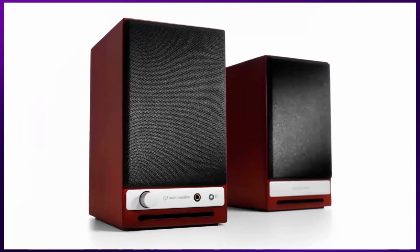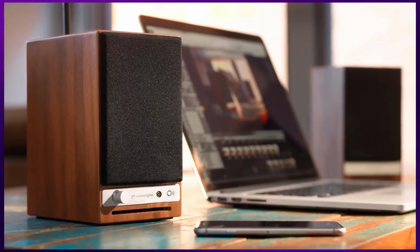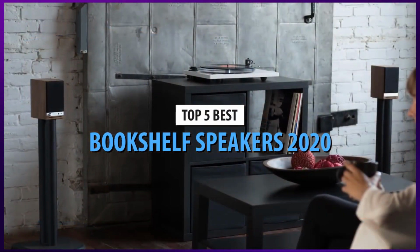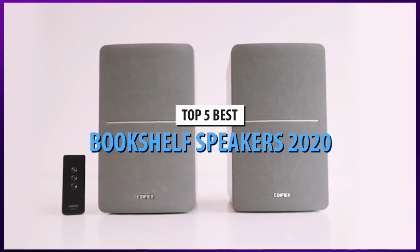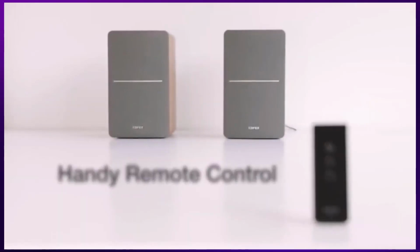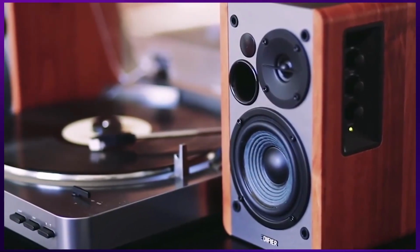Bookshelf speakers serve two functions. They are supposed to sound good, but they should also look the part. With that in mind, we've scrounged the market for the best bookshelf speaker models in 2020, and we have come up with the following list comprised of budget models, wireless speakers, top value speaker configurations, and obviously, the finest model you could sport for the buck.